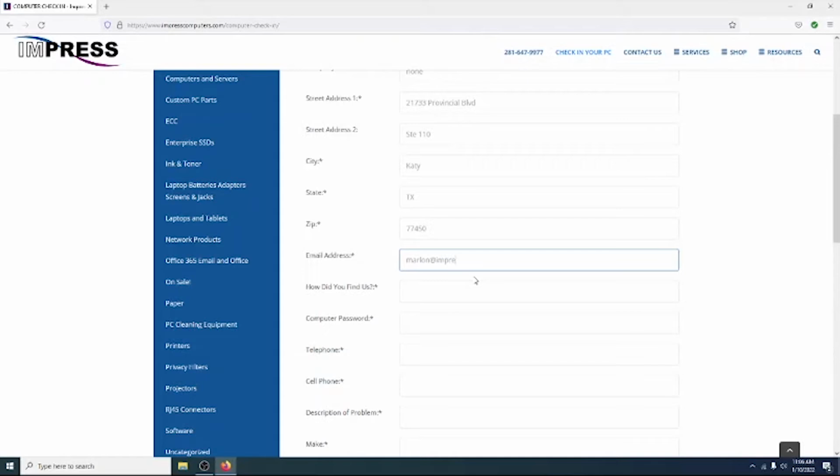And for the email address, we can do my email address here. And if you were referred by your neighbors, anything like that, you can type in their name if they're probably in the system. If you found us online or Google, you can just type in Google or Yelp or whatever the case is. Computer password is just to log into your Windows operating system or Mac OS if you have an Apple device. So we're just going to do password.